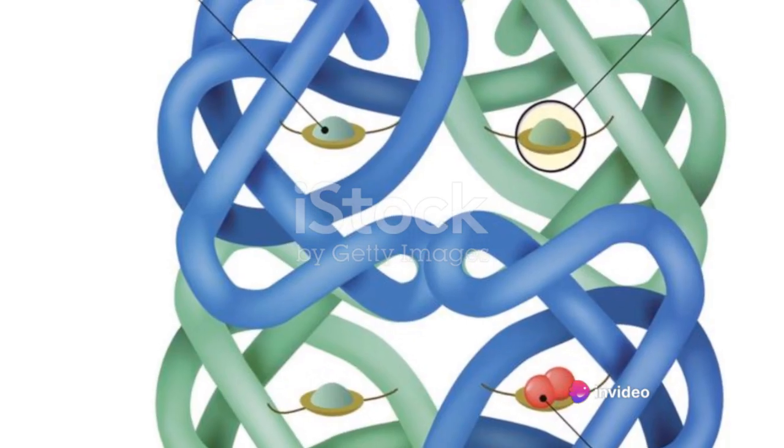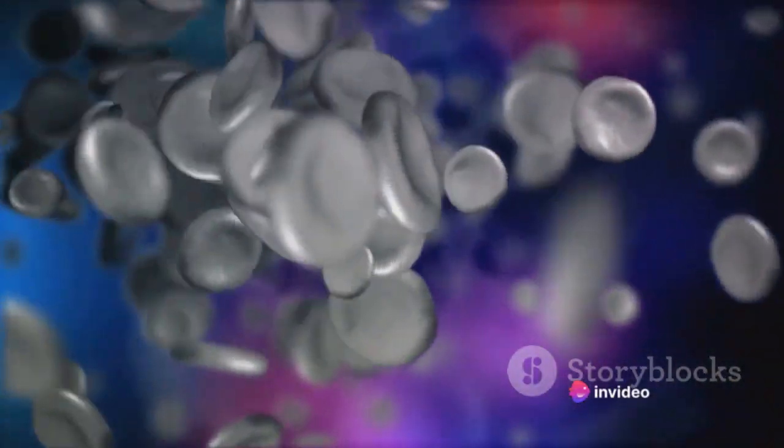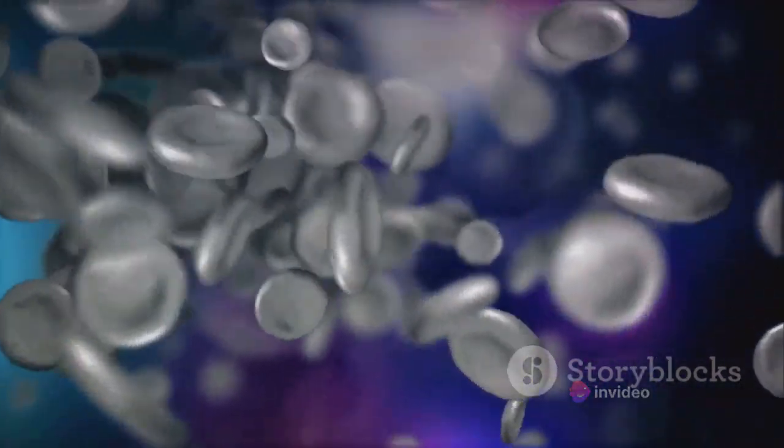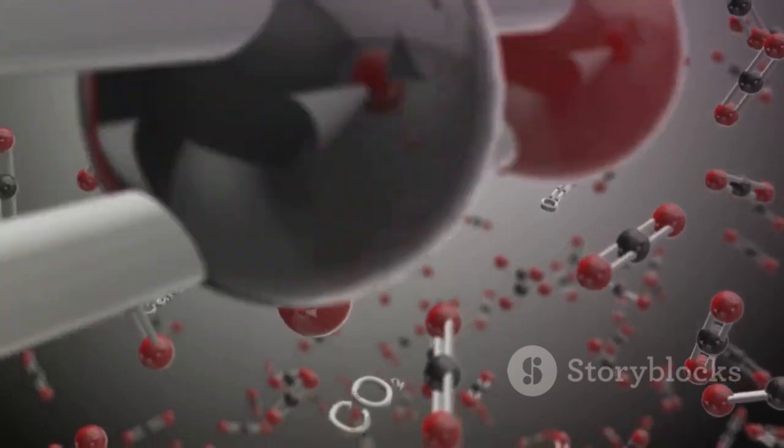Hemoglobin has an impressive oxygen binding capacity. 1 gram of hemoglobin can bind with 1.34 milliliters of O2. This increases the total blood oxygen capacity 70-fold compared to dissolved oxygen in blood plasma alone. A single mammalian hemoglobin molecule can bind and transport up to 4 oxygen molecules.